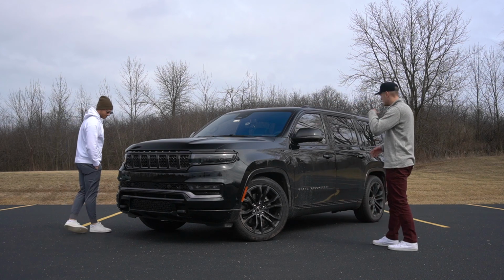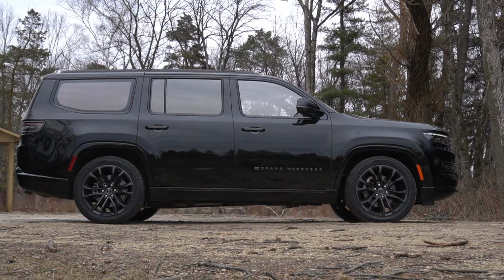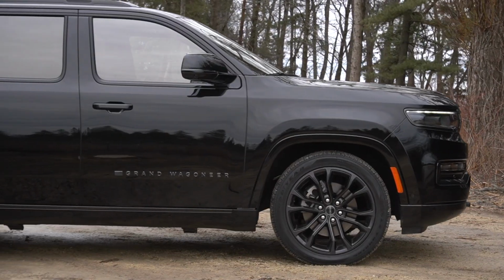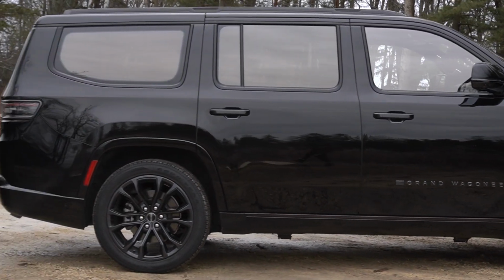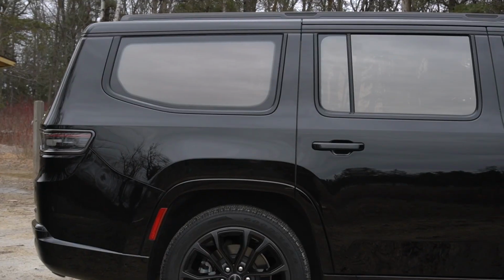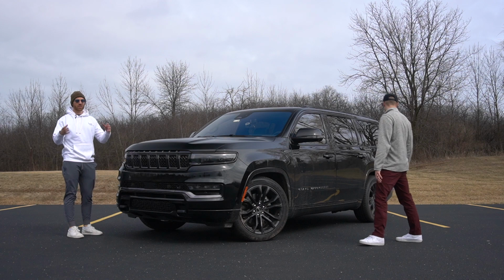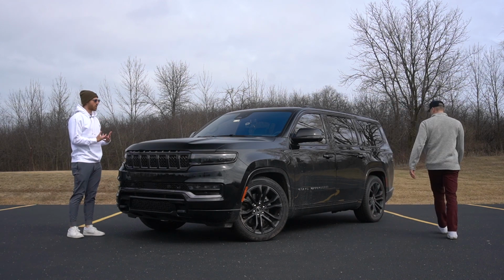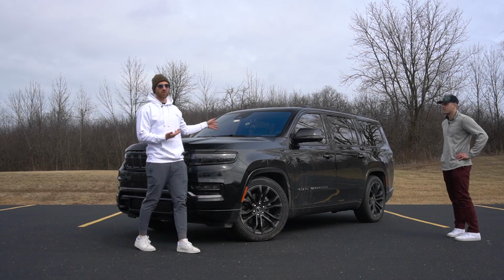But around the side here, this is where you really get a sense of how big this thing is. Like any three-row massive family hauler SUV, there's not a lot you can do stylistically with it, so it does look big. The front half I think looks great. The back half with that rear window looks a little bit chunky to me. Yeah, it does look big, but I think with the Obsidian, everything being all black kind of masks that, and you don't notice it as much as you would if this thing was red or blue.